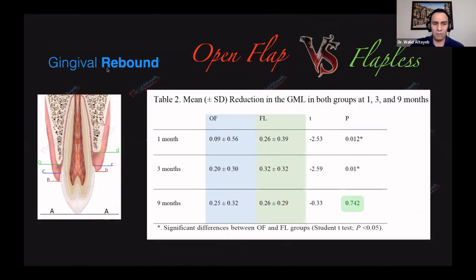As an example, the gingival rebound in both groups after 9 months was 0.25 mm in the open flap and 0.26 in the flap. So not a big difference between the two groups. We found there's tissue rebound, but this tissue rebound that we documented in this research was less than that documented in the conventional method.